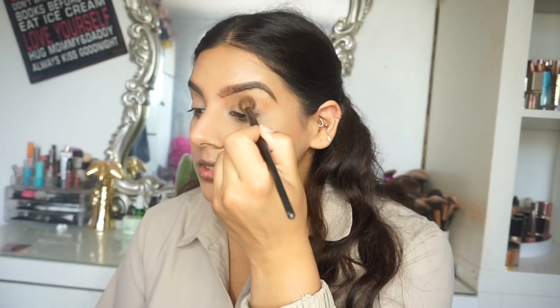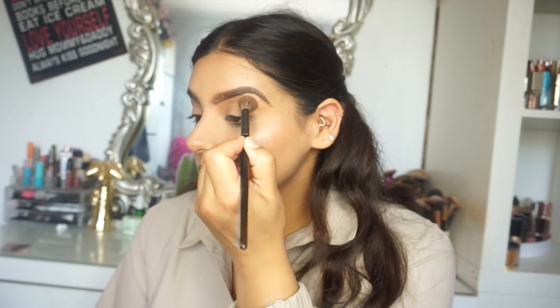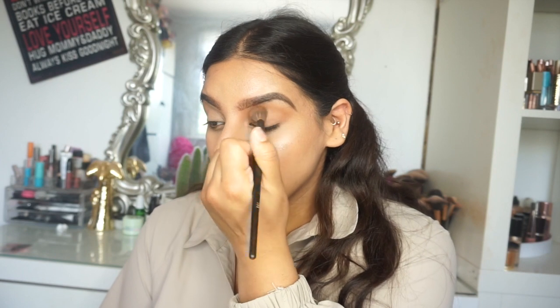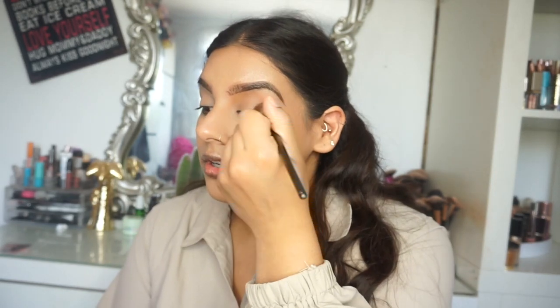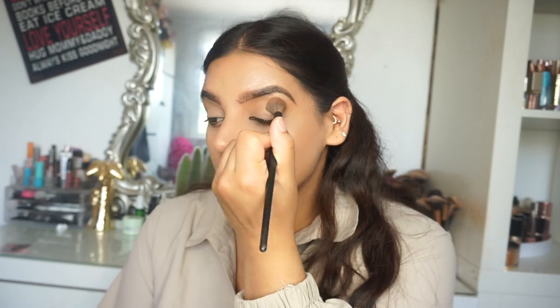and I'm going to be quite messy with it and just put it in my eye. In my eye? I wouldn't do that. On my eye. And it's been circular. I think I'm going to do one eye on camera and then do the other one off. So I'm just going in blendy.